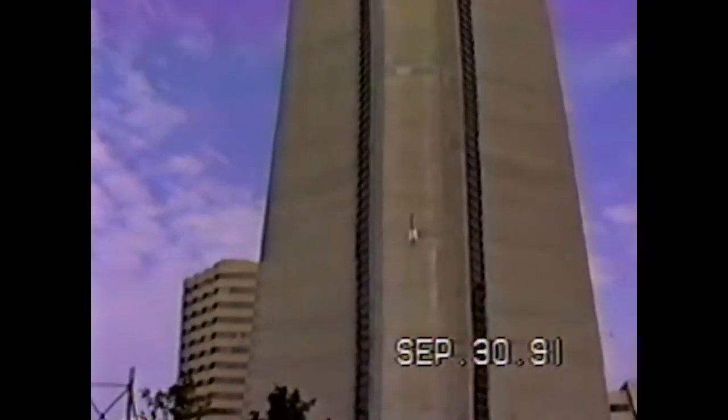This tower here is like 800 feet high. But I don't know if we'll get in it or not because there's a line. A very long line, just to wait to buy the ticket.